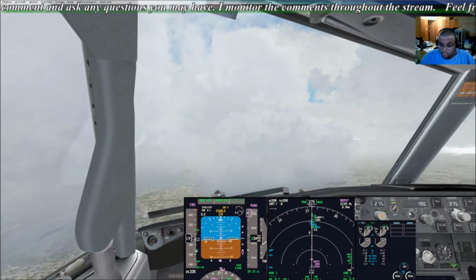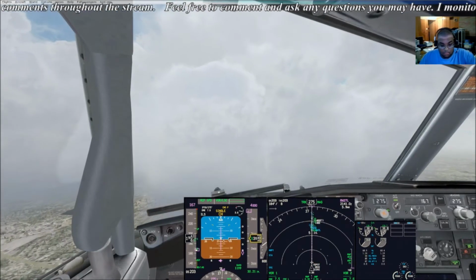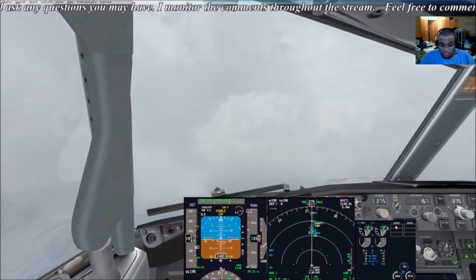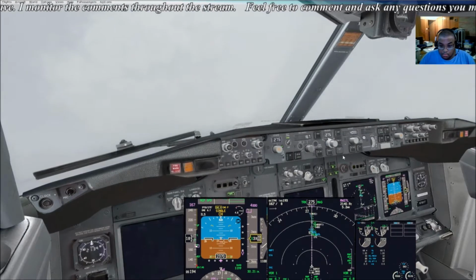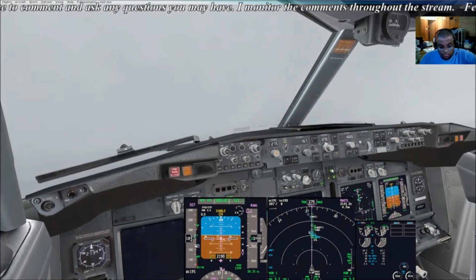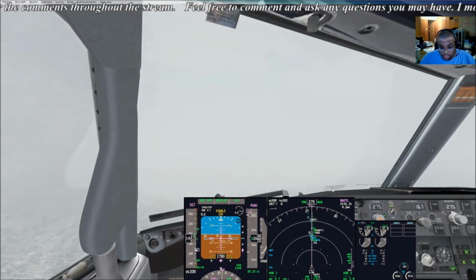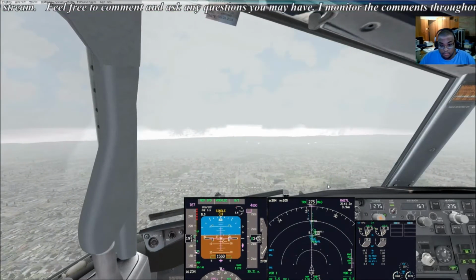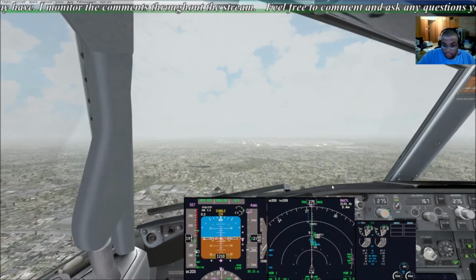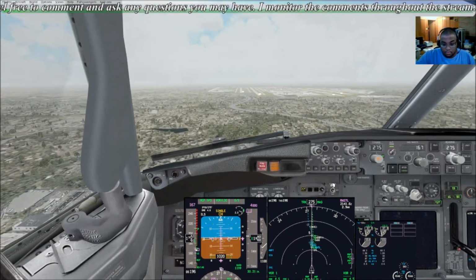Gear down. Gear down. Flaps 10. Flaps 15. Flaps 15. Landing checklist. Engine start switch, continuous. Speed brake, armed. Armed. Landing gear, down. Standing by for the flaps. Flaps 30. We need to slow down a bit first. 1,000.